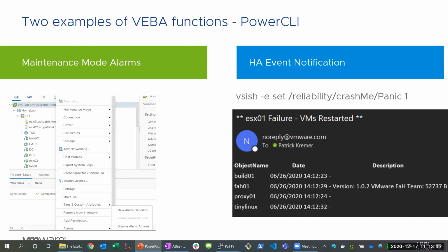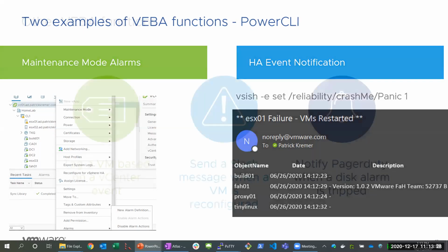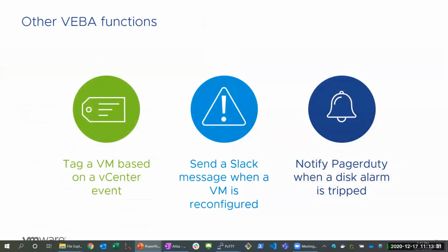So it's really fun to use it for either screenshots, or it's fun to really mess with somebody, to SSH to a host behind their back and crash it on them. Probably on a test host. I wouldn't do it in prod, but it's really fun to mess with somebody.